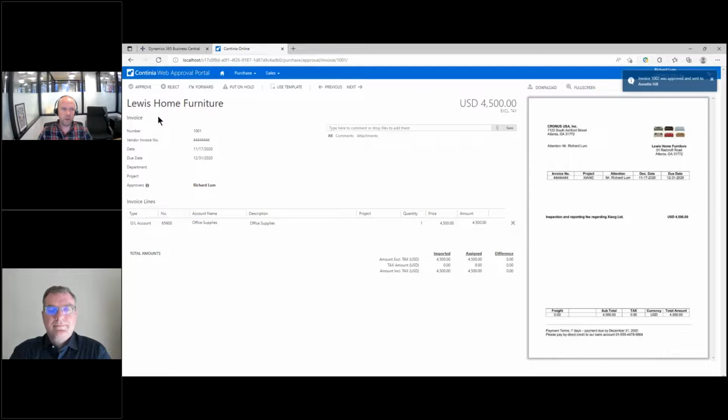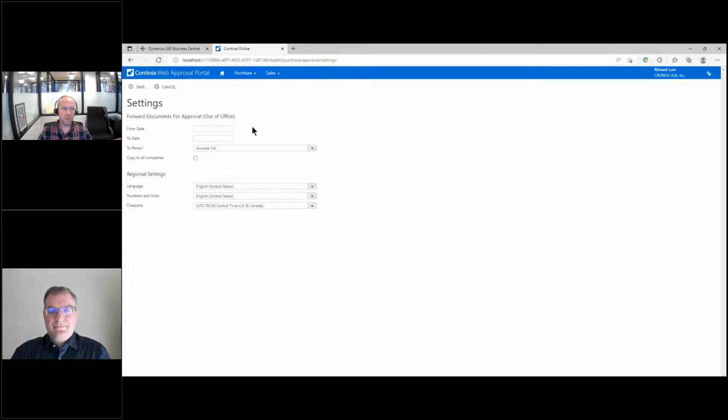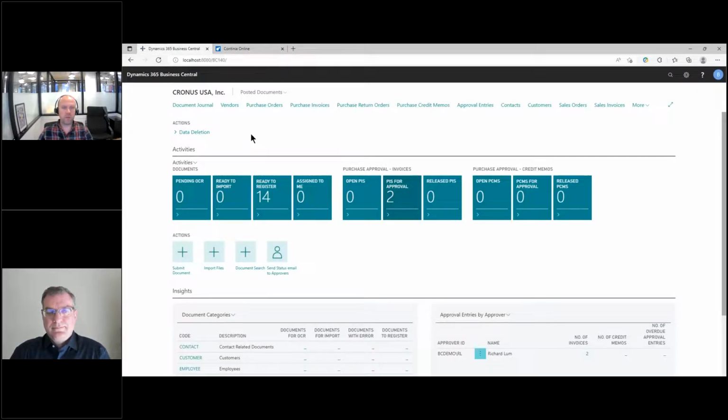I can approve this invoice quickly. I'll approve this as well in the interest of time. If I'm out of the office as an approver, I can also assign people to approve on my behalf in a certain window. So another quick feature that's going to save the finance team a lot of time trying to figure out then who's going to approve otherwise.